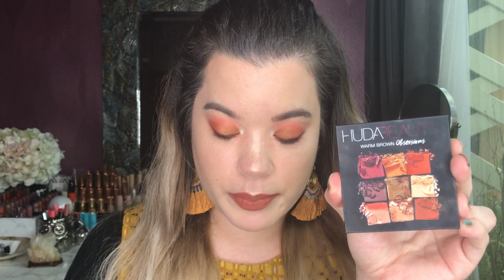It's this mini palette, and it's so convenient for travel. It's so pretty. Let me show it to you. It looks like this. It's just really small, very compact. You can open it up, and it's just perfect for travel, like I said. Look at all these colors. It's actually all mattes, but one shimmer.